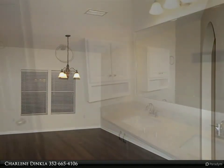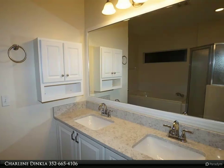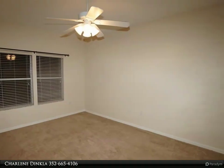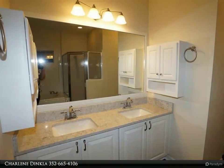Fabulous open kitchen with lots of counter space and cabinets. Roomy breakfast nook off the kitchen. The dining room could also be used as a study or formal living room. Enjoy the breeze from the screen porch as you grill off the patio or watch the kids play in the fenced backyard.